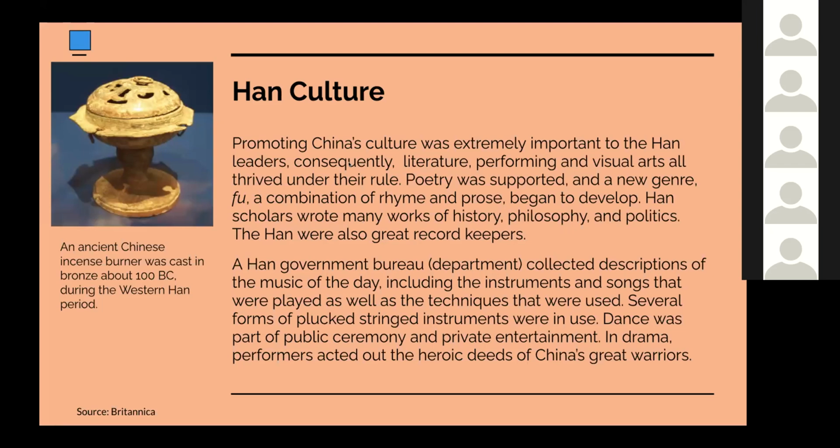Promoting Chinese culture was extremely important to the Han leaders, and consequently, literature, performing, and visual arts all thrived under their rule. Poetry was supported, and a new genre, the Fu, a combination of rhyme and prose, began to develop. Han scholars wrote many works of history, philosophy, and politics. They were also great record keepers.